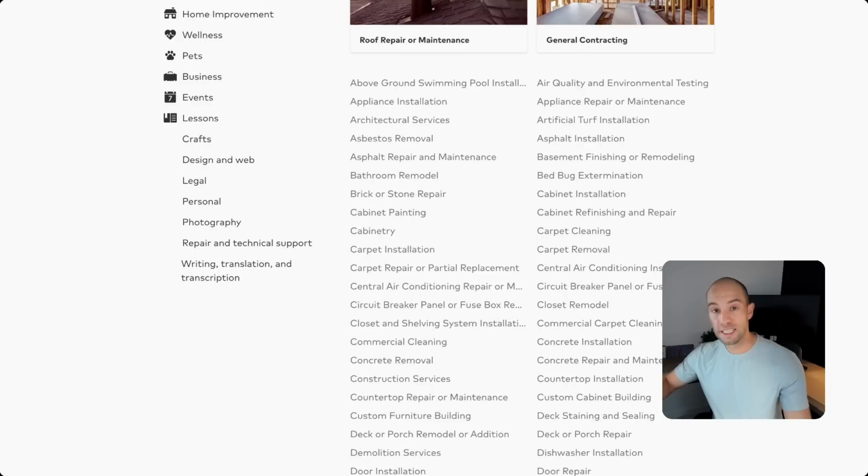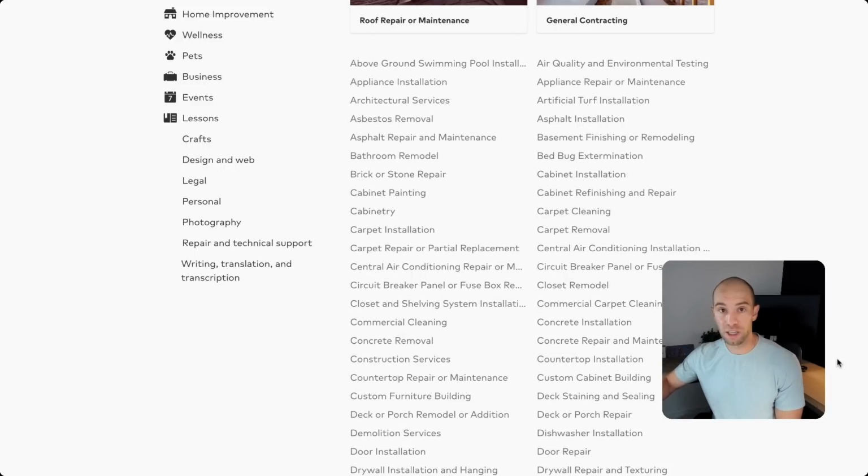Stump grinding, detailing cars is a great one. Carpet cleaning, you can rent a carpet cleaning machine at your local grocery store. Go clean someone's carpet with that to get started. There's a lot of options out there.